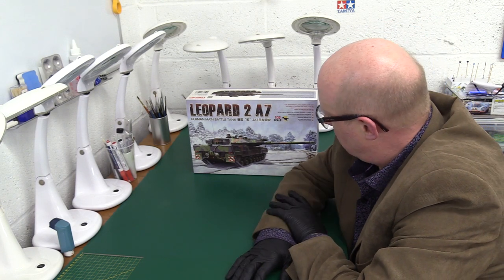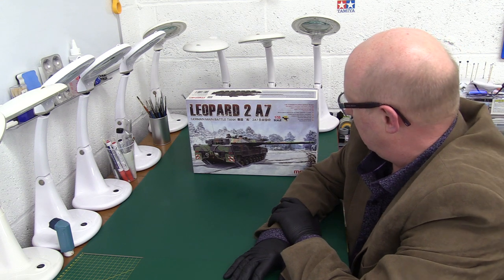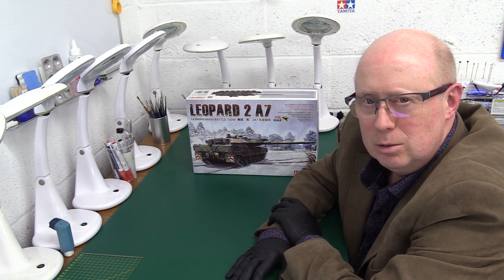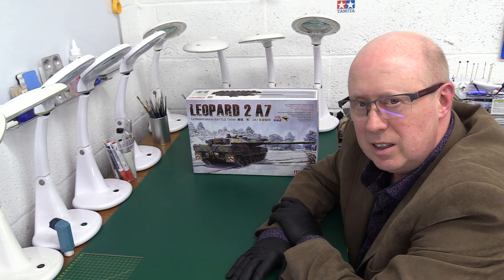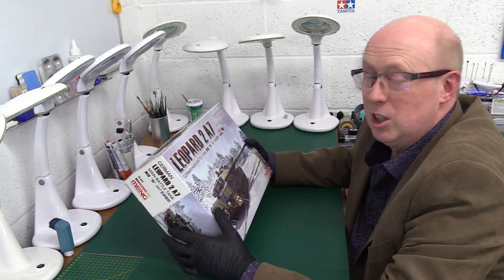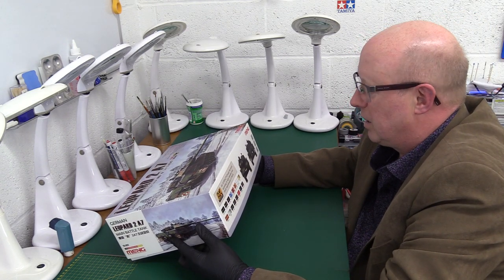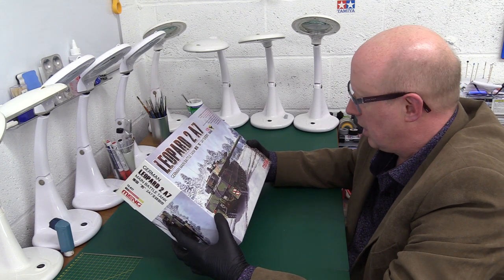Today we have got West Germany's main battle tank, a Leopard 2A7, a real mighty mean piece of armour. Say West Germany, it's Germany, isn't it now? Old habits die hard. We have here a MENG kit.